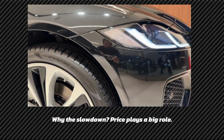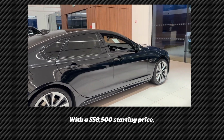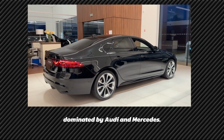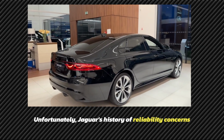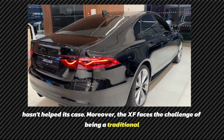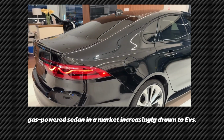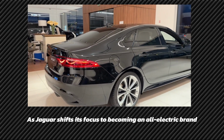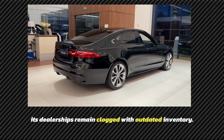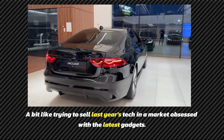Why the slowdown? Price plays a big role. With a $58,500 starting price, the XF competes in a fiercely contested market, dominated by Audi and Mercedes. Unfortunately, Jaguar's history of reliability concerns hasn't helped its case. Moreover, the XF faces the challenge of being a traditional gas-powered sedan in a market increasingly drawn to EVs. As Jaguar shifts its focus to becoming an all-electric brand, its dealerships remain clogged with outdated inventory. A bit like trying to sell last year's tech in a market obsessed with the latest gadgets.